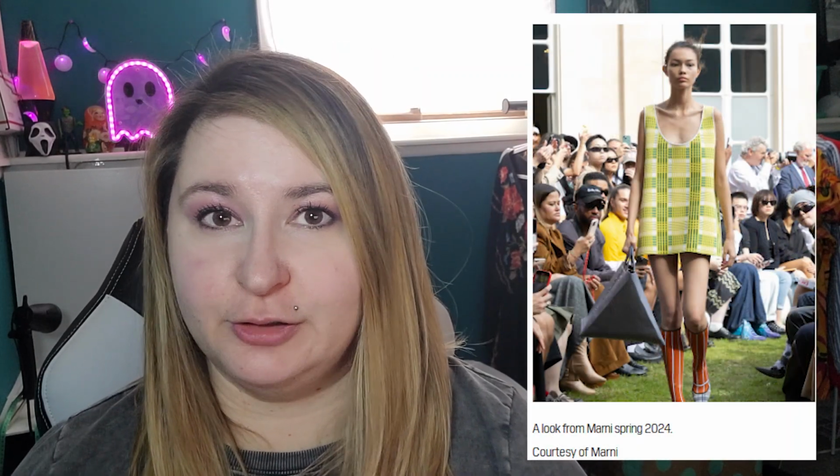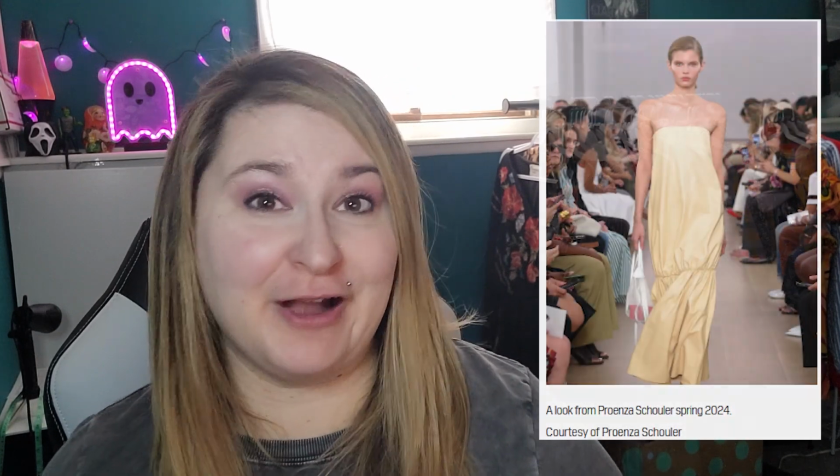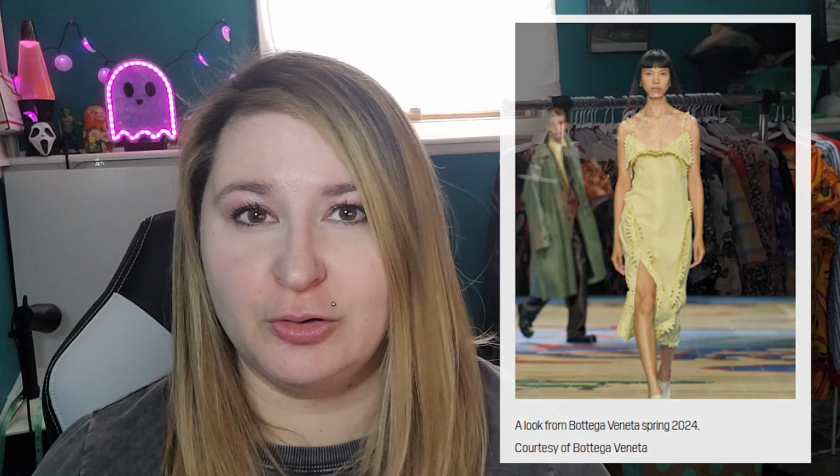Mini hemlines were also very popular. This includes dresses that are going to be very short and hot pants. So they're going to be higher waist and then almost hardly anything is covering your actual leg. Another popular color is actually the color of butter. So it's like that pale yellow. It was shown in different types of garments on those shows.